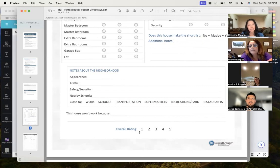Or if it's a 1, it's easy. Let's cross that sucker off the list. And then that also helps you define what you want to help your client buy. It helps them help you with finding the right property for them.